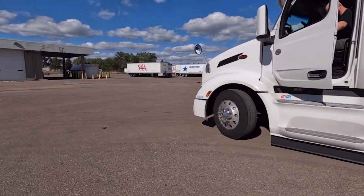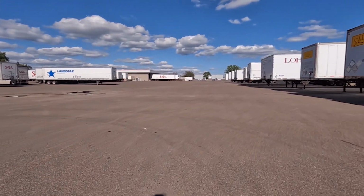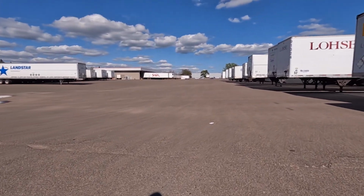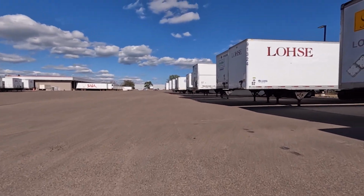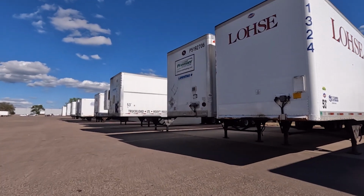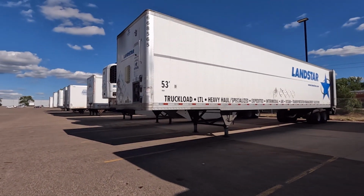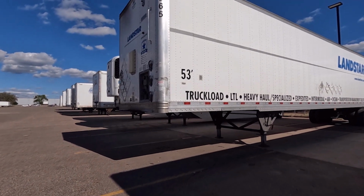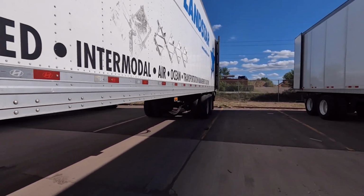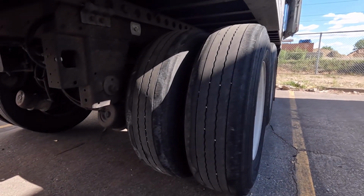Let me show y'all what the tires start to look like after a few years. There's our old new trailer. So this one down here, where was the Premier? Yeah, so that Premier trailer right there, see, it has the Landstar logo on the front, but it doesn't have any hazmat placard holders. The inspection's kind of out, at least the Landstar inspection's out. So this is the trailer that I was looking at and immediately said no. Not only does it need an inspection, but this tire is pretty terrible. It's real bad.